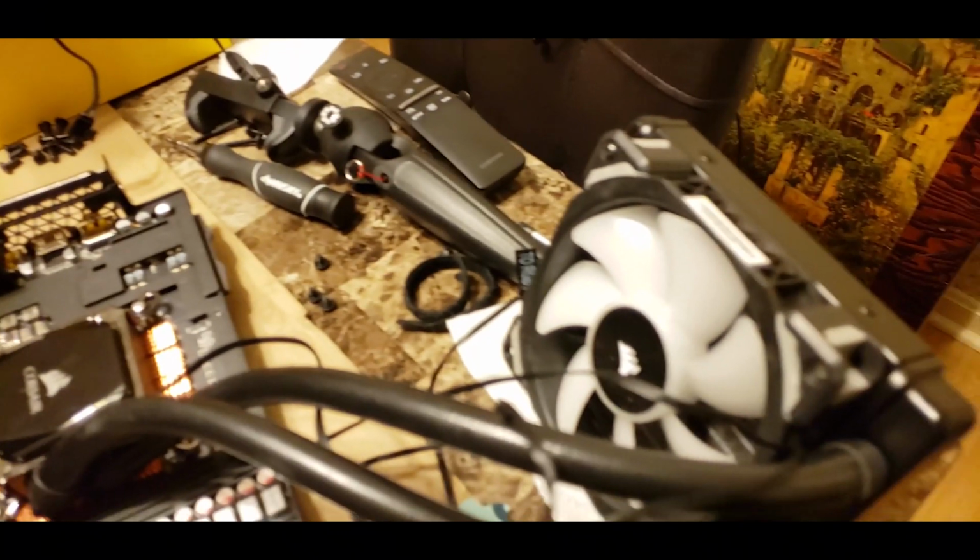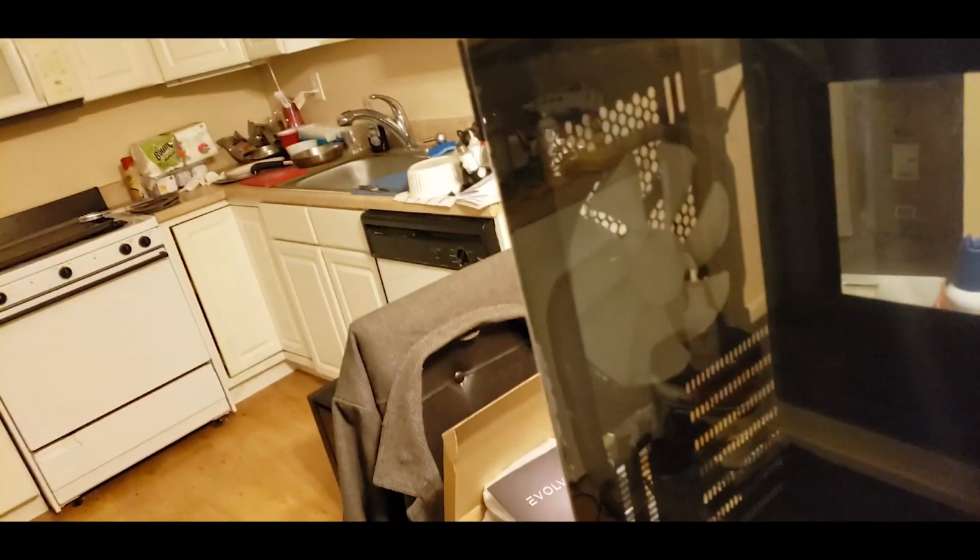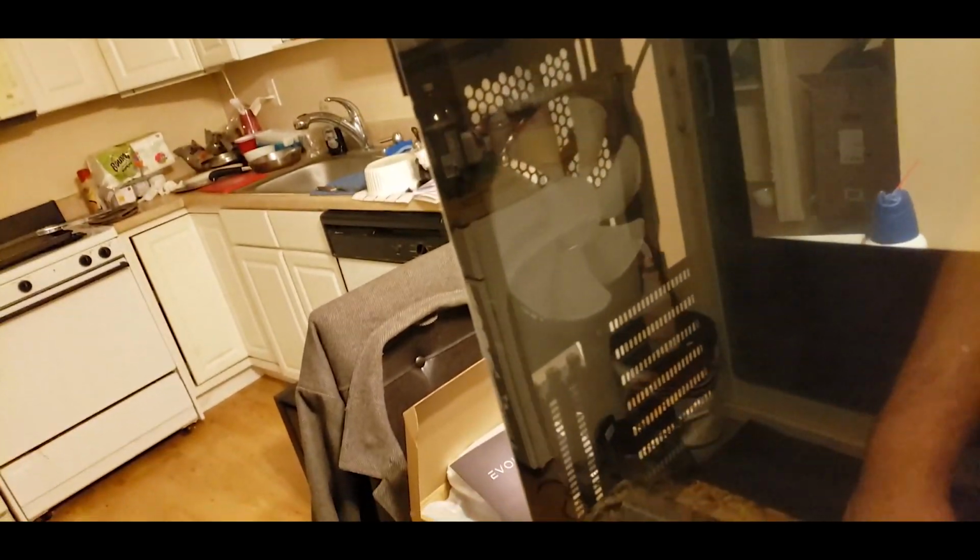They include a 140 millimeter fan on the back, but I'm going to be using that for probably where this radiator will go, which is a 120, so that's fine, but they come with it. Since I'm trying to do a darker look, white fans are a no-go for me, so I'm going to take most of these off anyway and replace them with the Corsair fans that I've got, but they are there. I think I'll probably put the radiator on top.